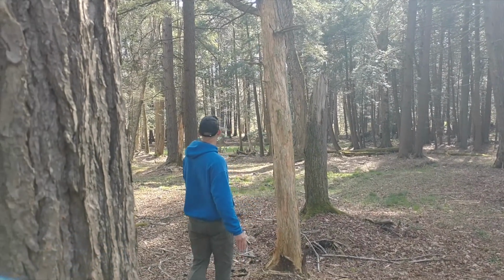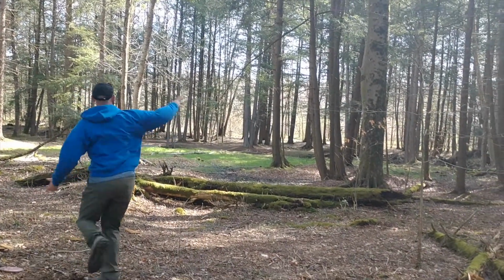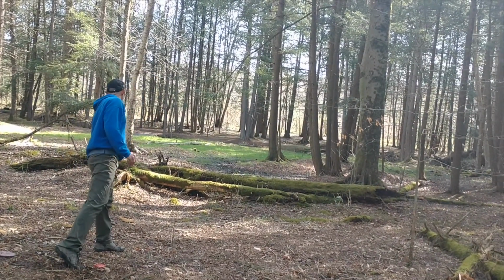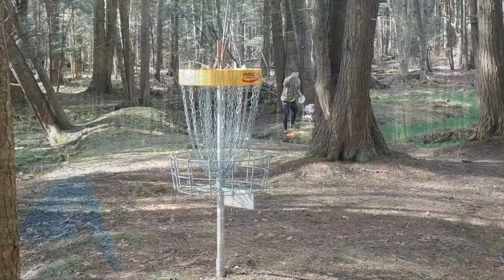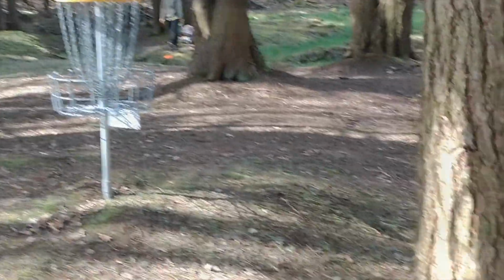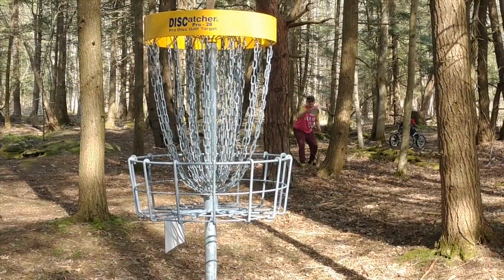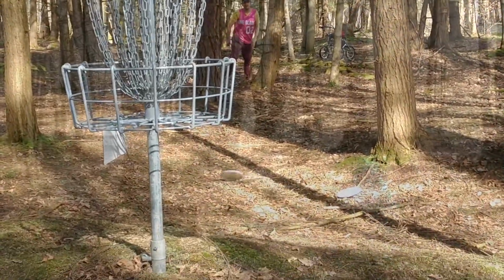Ooh. Hitting the absolute first tree I could, but kicking to a decent spot, giving me kind of a flexy upshot. Except you turned that over a little bit too much, but it's still in putting range for sure. Another putt for birdie. It's a little short. Not finding it. No. That was for his par, wasn't it?